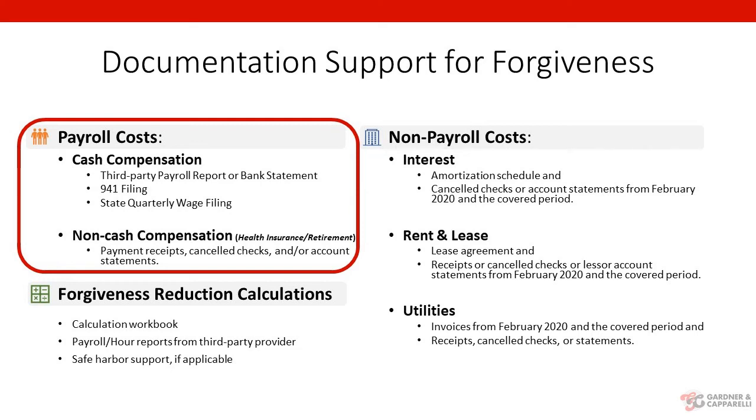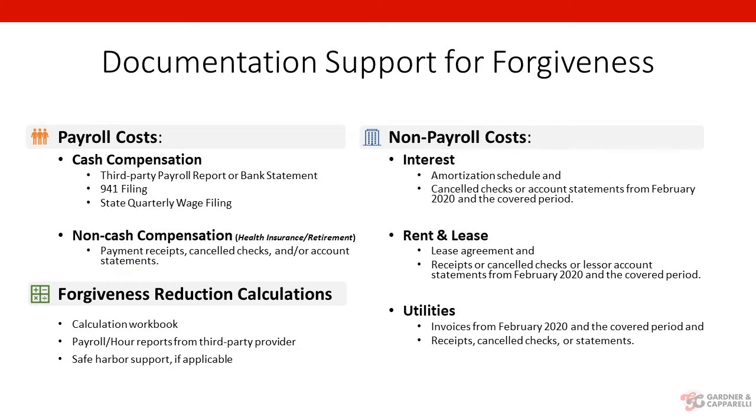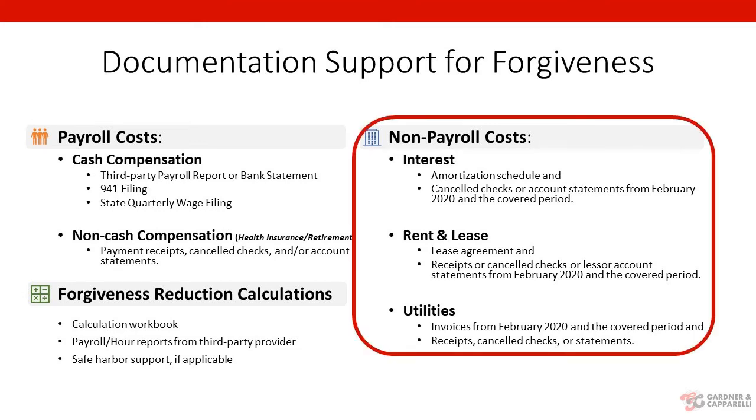Remember, you are just gathering the support for what you are actually claiming expenses for. So if you're not claiming any non-cash compensation, don't sweat it and don't worry about it. Next, let's talk about the documents needed for non-payroll costs, such as interest expense, rent, and utilities. First off, for all of these non-payroll costs, you will need to provide support that you had these items in place by February 2020 or earlier in order to be eligible.